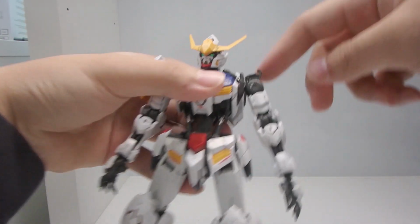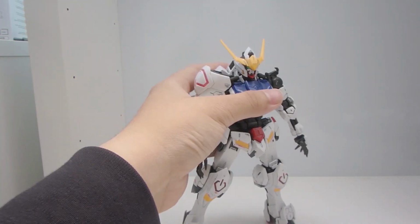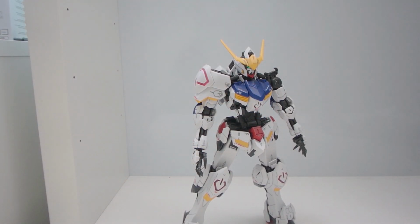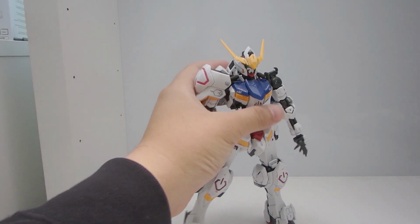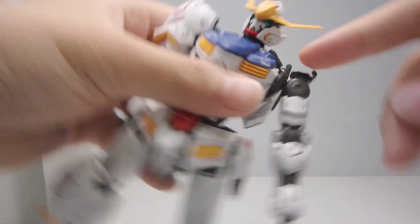This thing sets an example for what master grade should look like. And also the inner frame is not an afterthought, but the most amazing thing about this thing is not the backpack with the included arms. It is not all the piston movement, which yeah, it does have a lot of piston movement, which I really do love. Yeah, it is the fact that you do not have to modify the inner frame at all just to put the armor on.